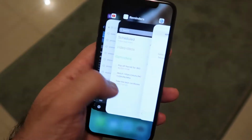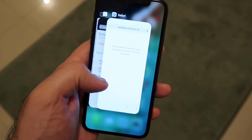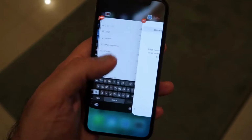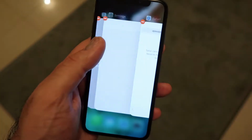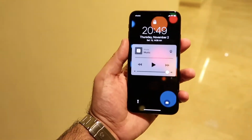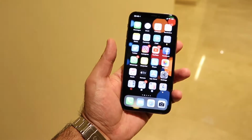So here's the issue that I have with Face ID. Face ID works for me perfectly fine. The issue I have is the next step after that. I think it would have been nice if, when you unlocked it, it would open up the device automatically. I know why Apple haven't done that, but it feels sometimes like you've got to do two steps. Now, I'm not sure if that's going to change with future iOS updates, but for now, that is something that has required me getting used to.